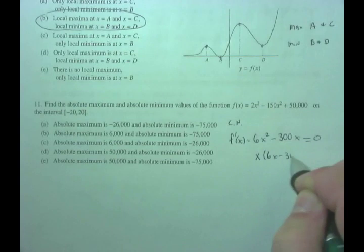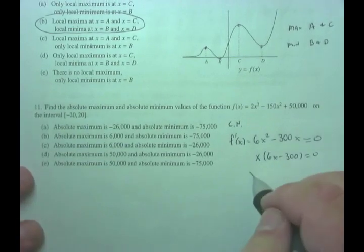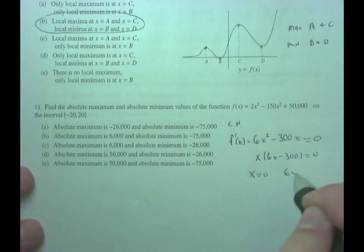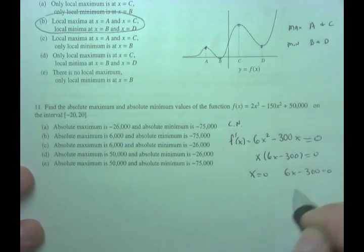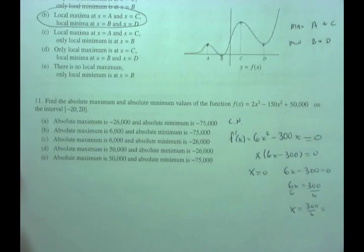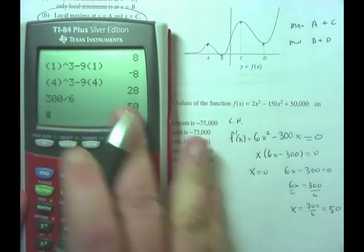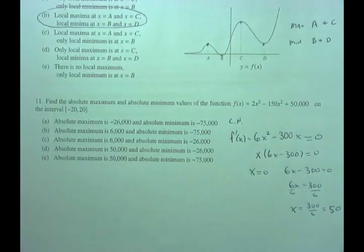That leaves me with x times 6x minus 300 equals 0. Now I set each factor equal to 0: x equals 0, and 6x minus 300 equals 0. This gives me 6x equals 300, divided by 6 on both sides. That gives me x equals 300 divided by 6, or for those people who want decimals, 300 divided by 6 is 50. So far, so good.